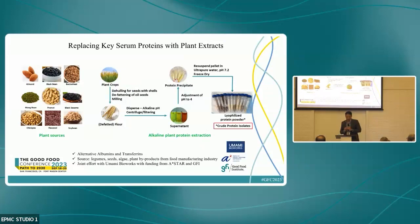Now our current research focuses mainly on efforts to replace key serum proteins with plant extracts. And we're very grateful to the Good Food Institute as well as A*STAR for funding support in this area to develop solutions. And these projects also represent a joint effort with Umami Bioworks.